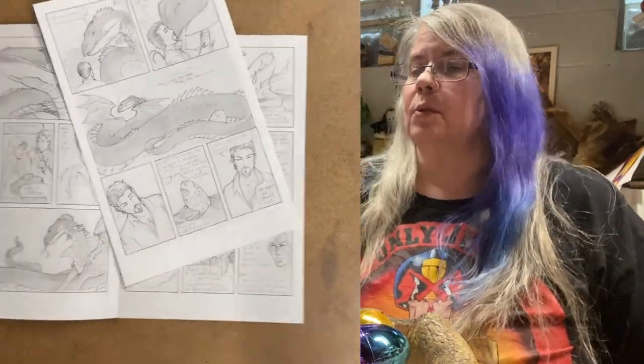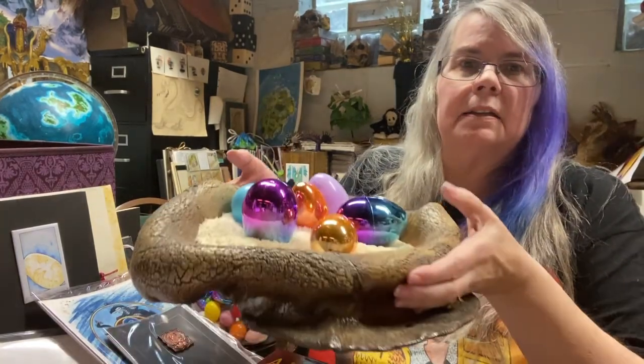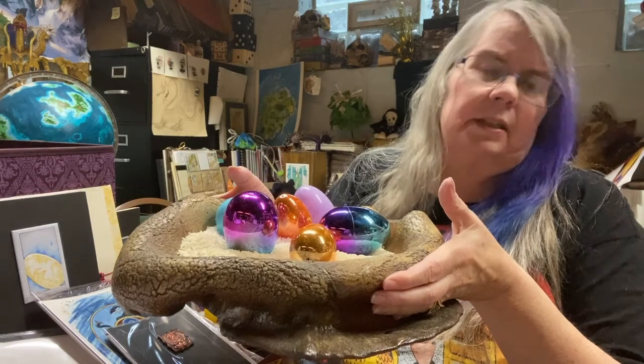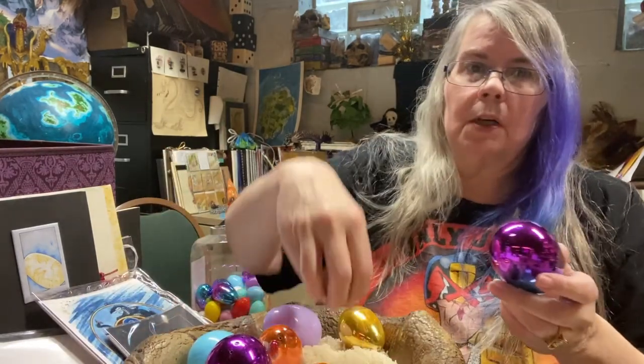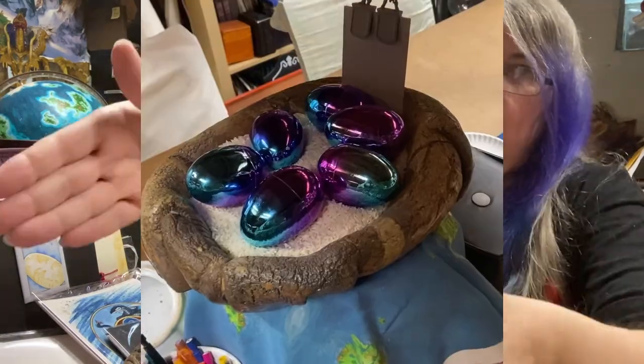But I like to give out stories. I like to illustrate some of the stories. I always draw the dragon parents. Well, most of the time. And then I get out my lovely little ugly pot. It is an ugly pot. I adore it. And I put rice in it. And I put Easter eggs in them. And then I set it in the middle of the gaming table.